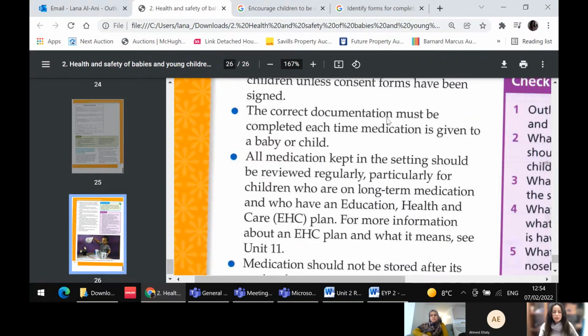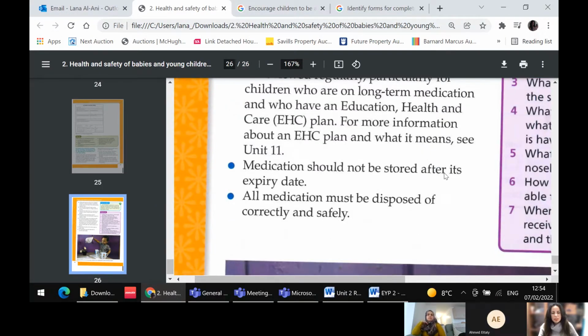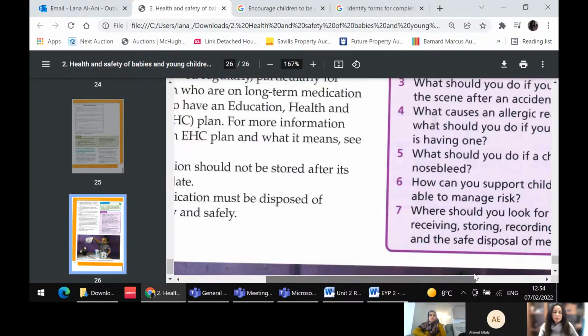For the correct documentation, you have to write in a document how many times you have given these tablets, the child's name, when he took it, and how he took it. All this information you need to put in a record. Also, all medication should be reviewed regularly, and if any medication has expired, you should get rid of it. All medication should be disposed of correctly and safely.